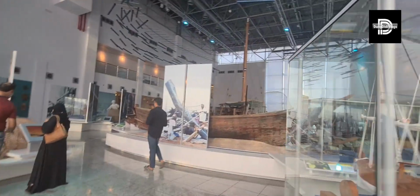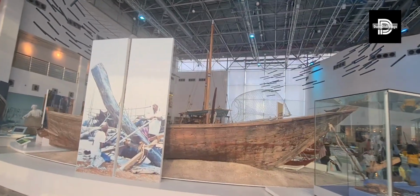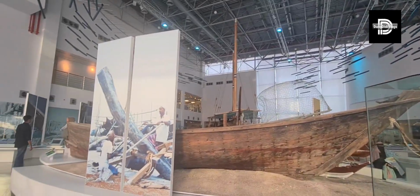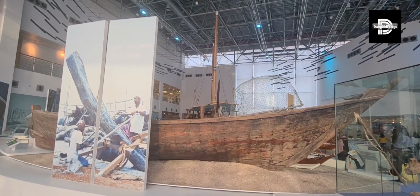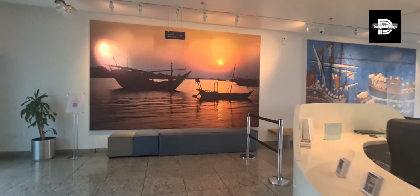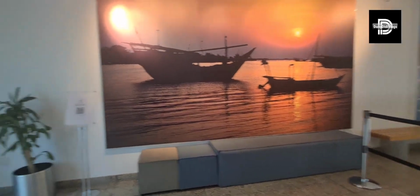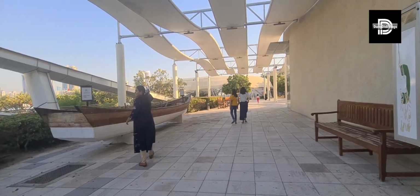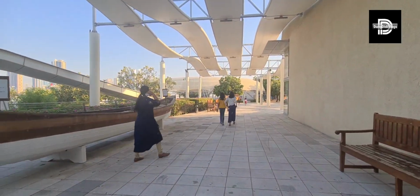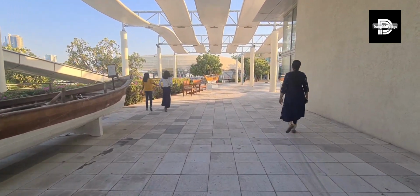This is the Maritime Museum, guys. You can see all the old boats that were used for fishing. So this is where our museum experience is. So that ends our Sharjah Maritime Museum tour.